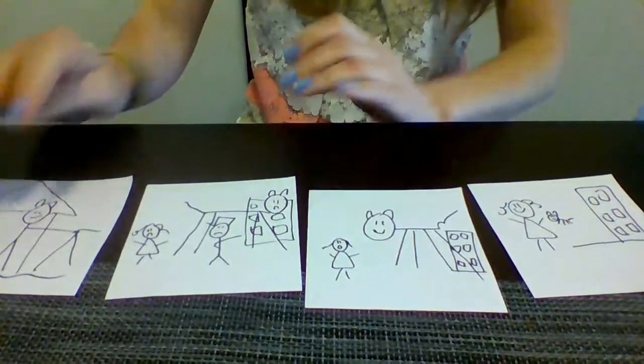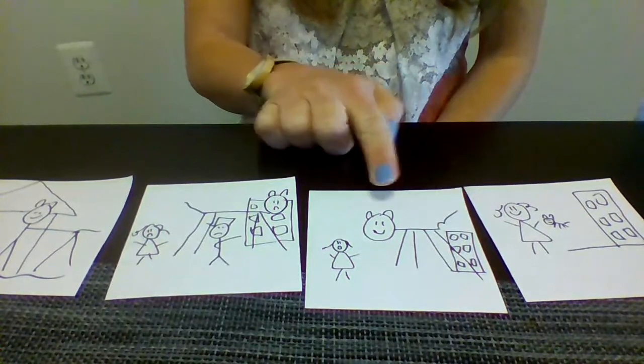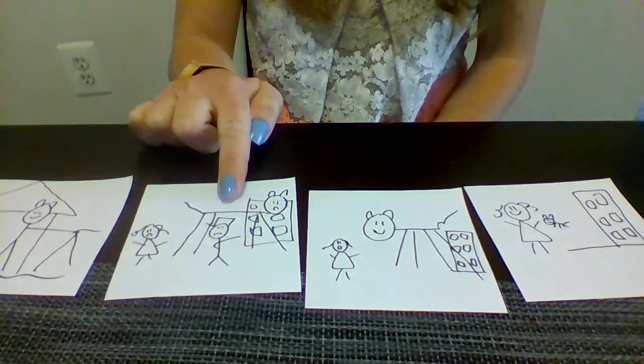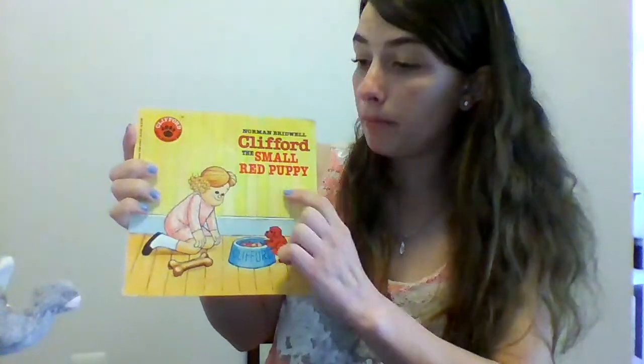So here we have it. First, Emily Elizabeth had the puppy, right? Then the puppy grew to be bigger. After that, the police told the doggy that they had to leave the city. And then they went to live in the country. So those are the four most important things that happened in our book, Clifford and the Small Puppy.